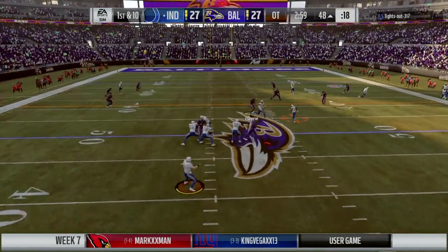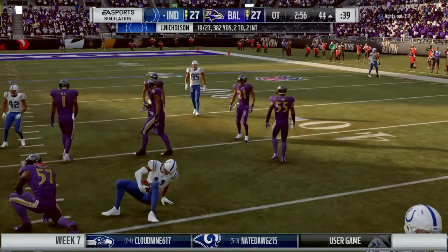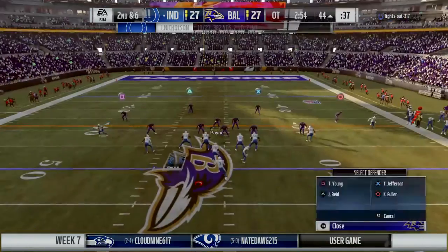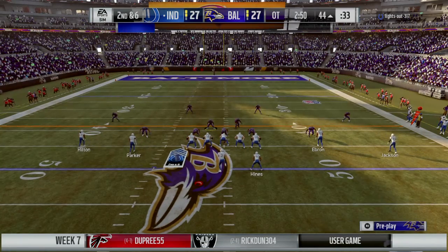Now a first throw here in overtime. Got his man complete over the middle. That's Parker. And he'll be taken down at the 44-yard line. That throw good for 4. It's 2nd down.